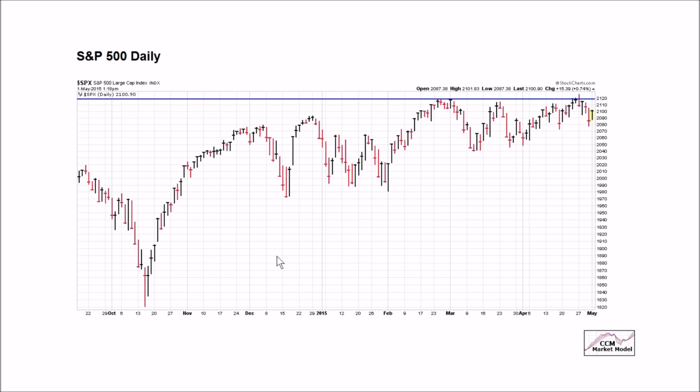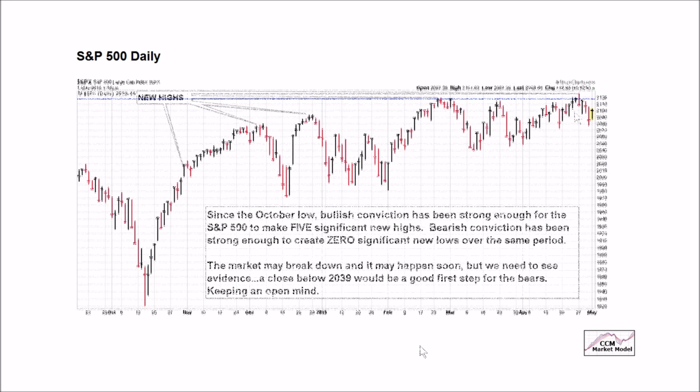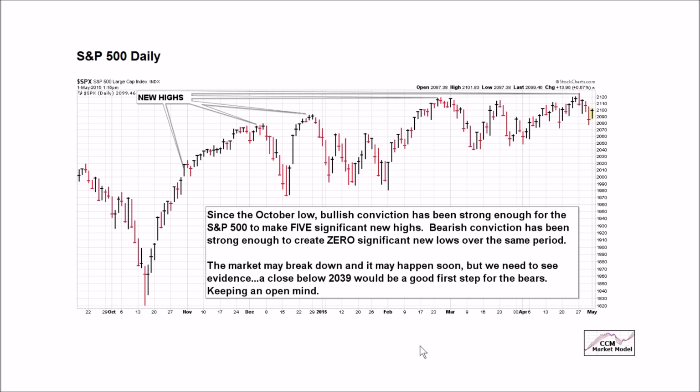This is a daily chart of the S&P 500 as of 1:18 p.m. on Friday, May 1st. You can make an argument here, a legitimate argument, that this is a failed breakout on the daily chart. However, as we pointed out on Twitter earlier this week, since the October low, the S&P 500 has made 5 new significant higher highs. And you can make an argument that we had a failed breakout each time. Broke to a new high, eventually went down.